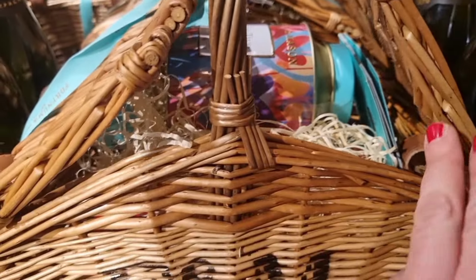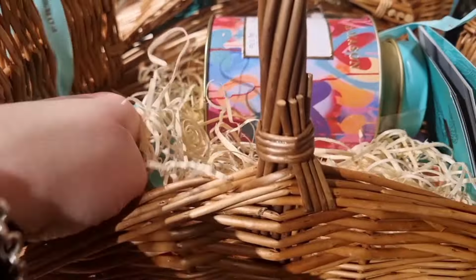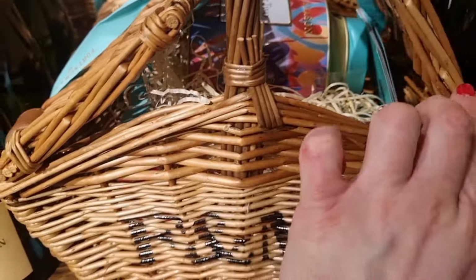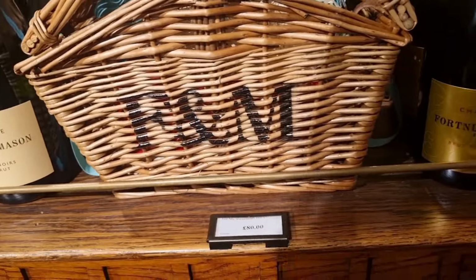They just remind me of Dorothy in Wizard of Oz. You get like one of the teas in there. I'm digging. I think there's one of the little lovebirds. I'm not sure what else. I don't want to get it all out. But that is $80. Wow.